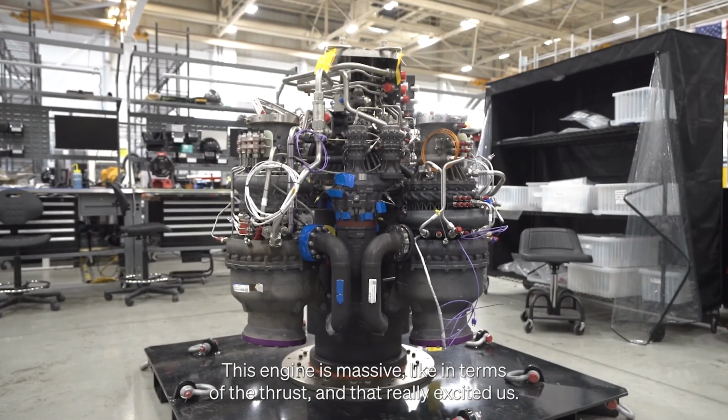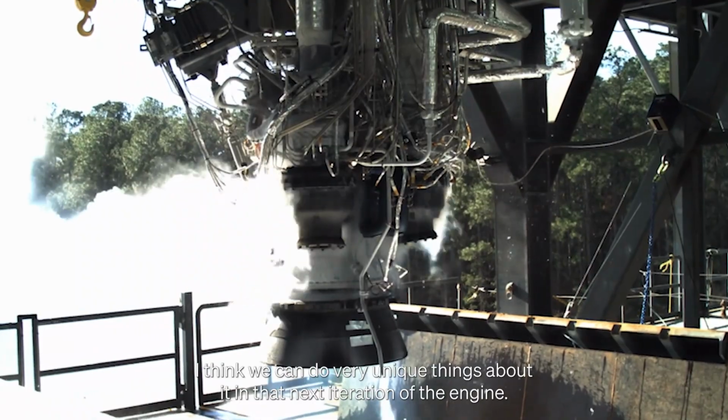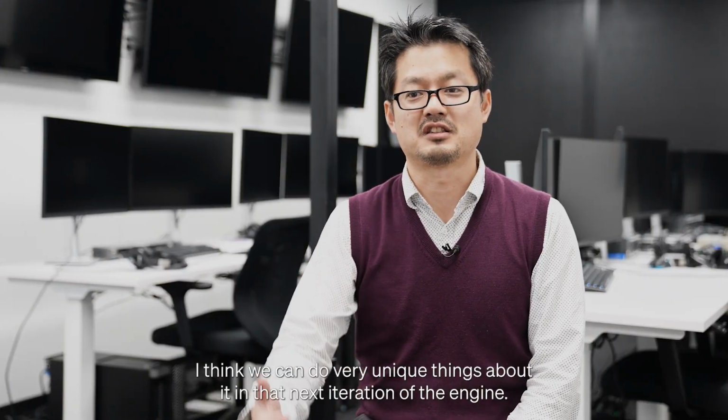This engine is massive, in terms of the thrust, and that really excited us. I think we can do very unique things with it in the next iteration of the engine.